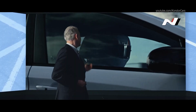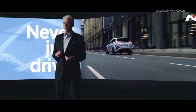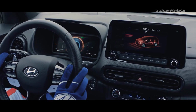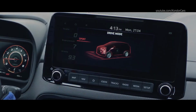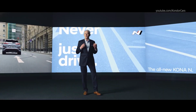N-Man, to the streets, please. The KONA N comes with the N Grin Control System with its optimized drive modes, which offer relaxed daily driving in normal and dynamic track driving in N mode. In normal setting, you don't have a problem with your family sitting on the back seat. However, in N mode, the all-new KONA N completely transforms into a track machine.